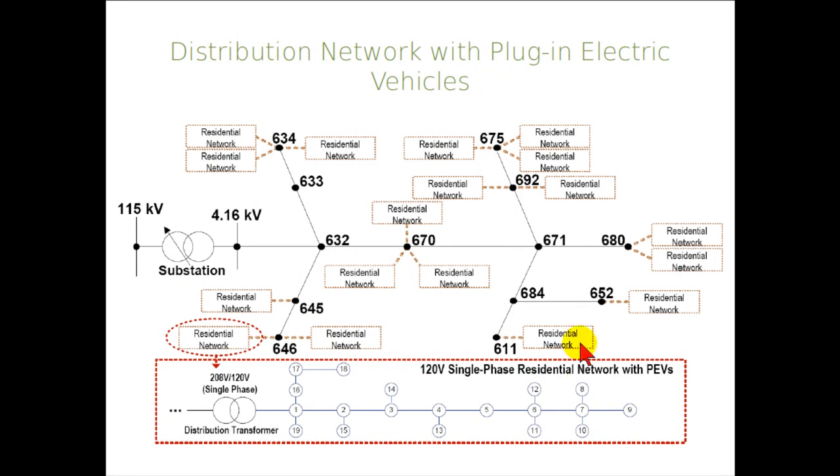Here is the topology of the distribution network used in our study. It's a modified version of the IEEE 30-node benchmark test feeder. At each node, a low-voltage residential network is connected, which represents a neighborhood area of 19 customer households. The grid has a total of 342 households, representing a densely populated area.